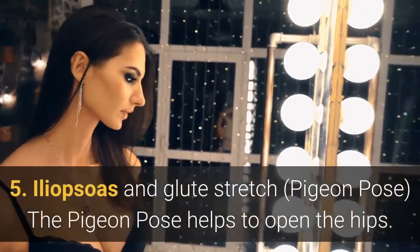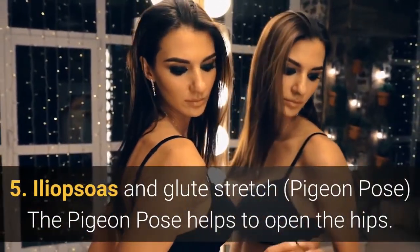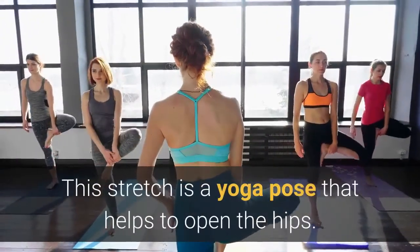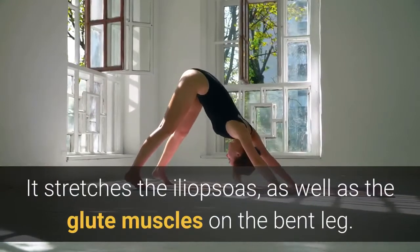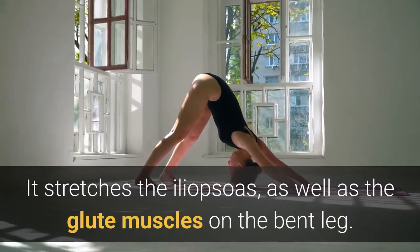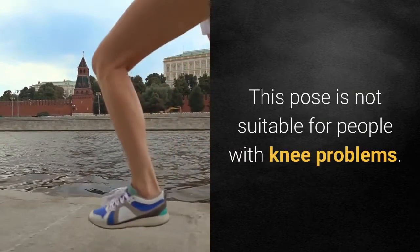5. Iliopsoas and glute stretch. Pigeon pose. The pigeon pose helps to open the hips. This stretch is a yoga pose that helps to open the hips. It stretches the iliopsoas, as well as the glute muscles on the bent leg. This pose is not suitable for people with knee problems.